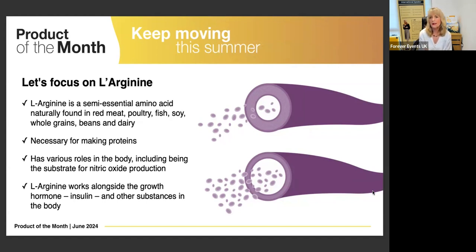Now, if you look at this slide here, you can see these are, in fact, supposed to be blood vessels. And if you look at the little things that are going around in the blood vessels, those are our blood cells, our red blood cells. Now, what do red blood cells do? They have many roles, but one of the roles is to carry something called oxygen, which I'm sure you know is very important, and also nutrients. So these will carry all of these things like nutrients and iron and oxygen around the body.